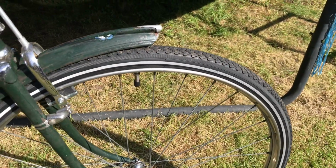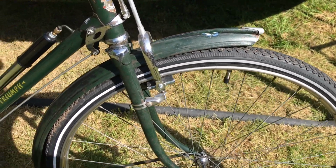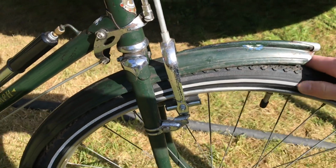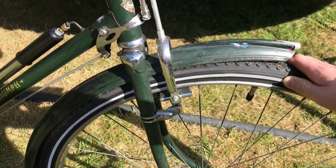And then we put some slime in the inner tubes. It's a very clever system, and it basically acts as a thicker layer inside the inner tube. And since that's been injected through the valve into the inner tube, I've had no punctures, no problems whatsoever. And it keeps the air in really nicely. So yeah, very happy with that.